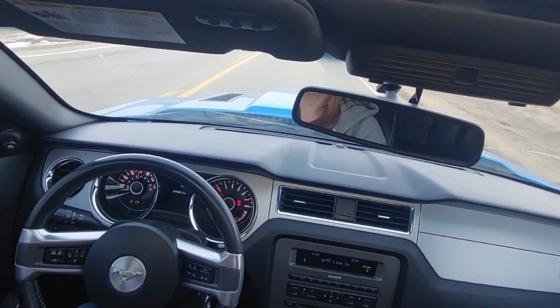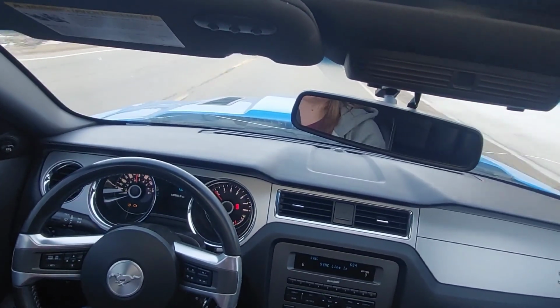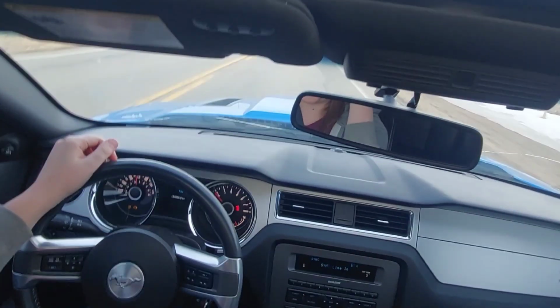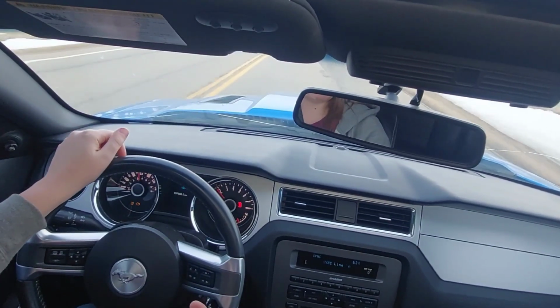I just really love this experience though. And to be honest, it's a fairly comfortable car, even with that 1.5 inch drop on the suspension. It's not bad.